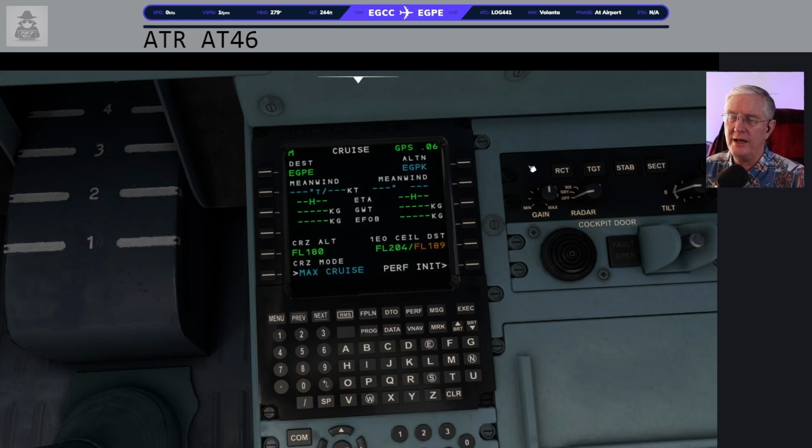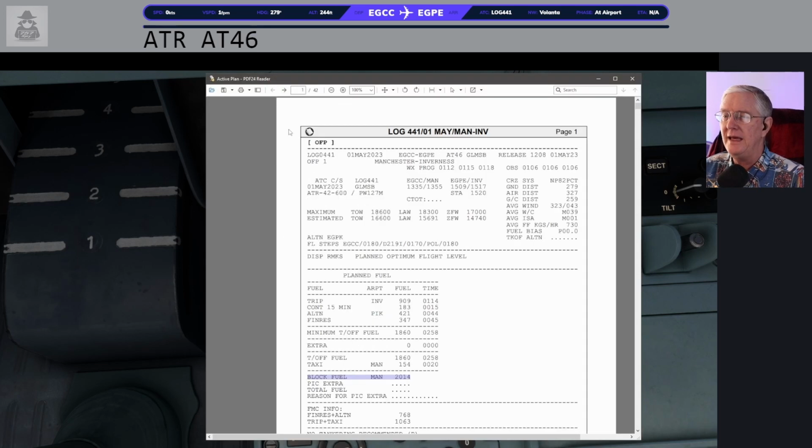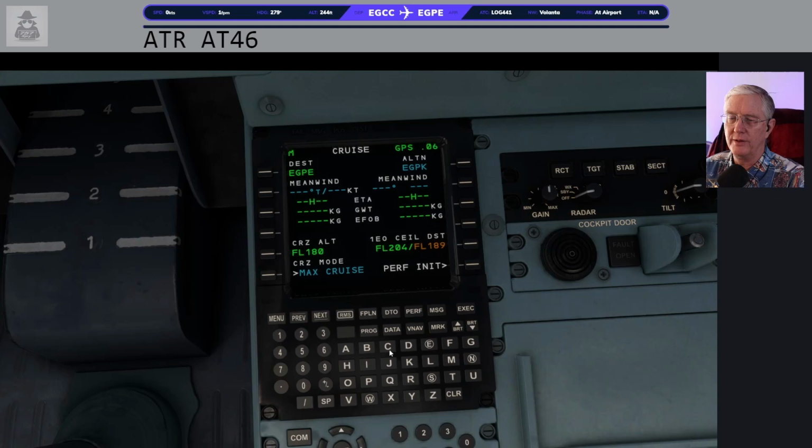And on the next page we have something called mean wind. Another word for that might be average winds. And our average winds are right here, page 1. The winds are 232 at 43 knots. So 232 at 40. Got to type the 4 before the 3 and put that in there. Now that's about all that I do on this one.